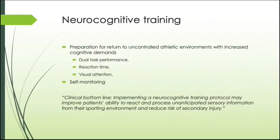So neurocognitive training may prepare the patient to return to uncontrolled athletic environments where cognitive demands are increased. This includes dual task performance, reaction time, visual attention, and self-monitoring. Poor or prolonged cognitive processing in an uncontrolled environment may put the patient at greater risk of re-injury. Okay, so for us, horses that are being turned out into a paddock with other horses are going to be in an uncontrolled environment. And if we do not address their cognitive processing, then they will be at risk of re-injury just in that environment. If we add a competitive environment to that as well, we're increasing that risk.